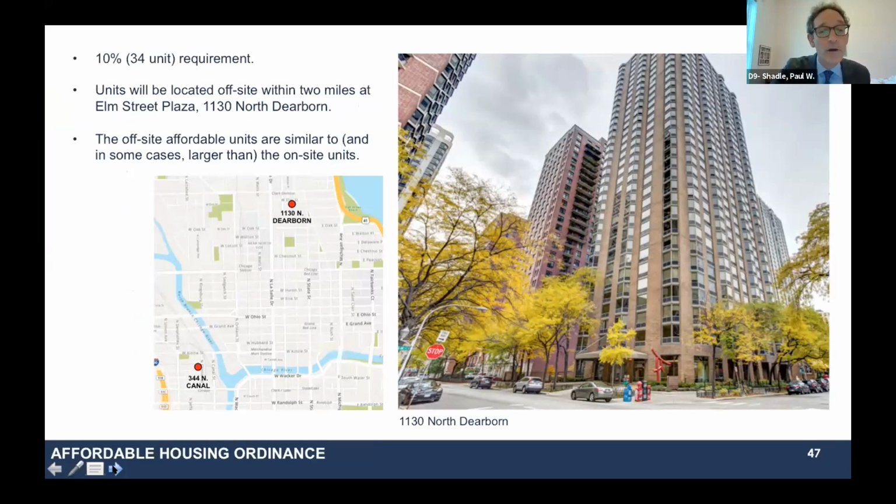Thank you, Vern. And again, for the record, I'm Paul Shadle with DLA Piper. The project will also fully comply with the city's affordable requirements ordinance by providing the required 34 units of affordable housing for a period of 30 years in a location that is approximately, I believe, a mile from the site, called the Elm Tower, located at 1130 North Dearborn, which is at the southwest corner of Dearborn and Elm. Next slide, please.